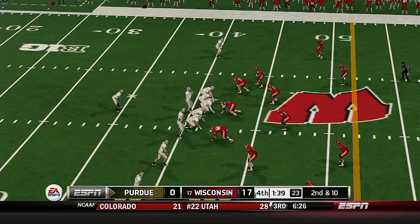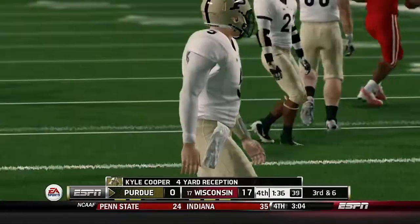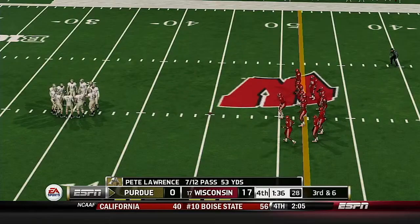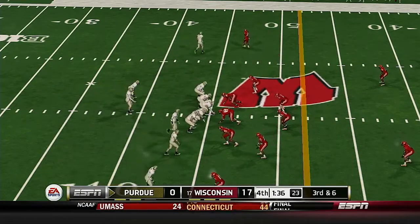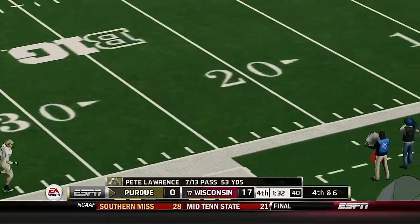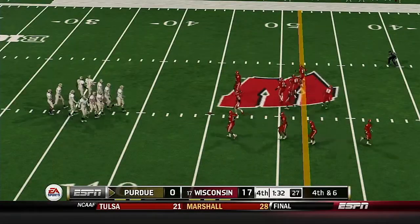Knocked out of bounds at the 45. That's good for a gain of 4 yards. That'll bring up third and six. The pass was incomplete. It's fourth down, and they're going to try to go for it.